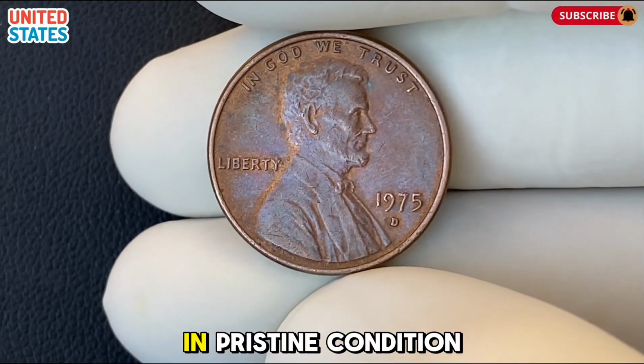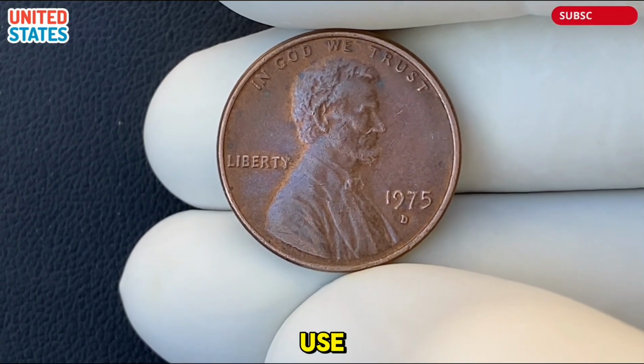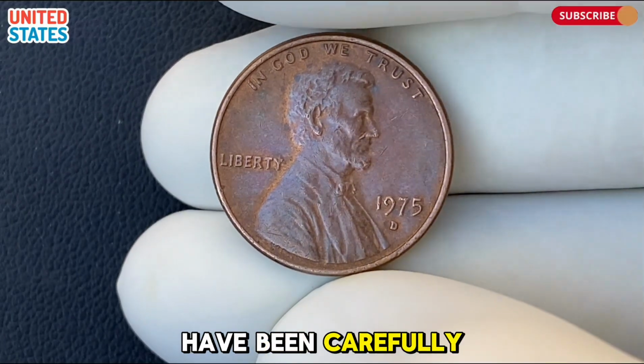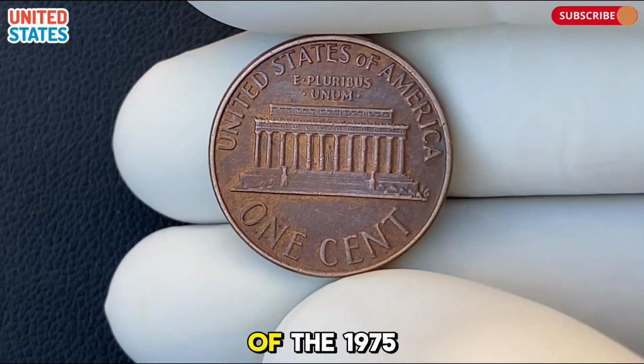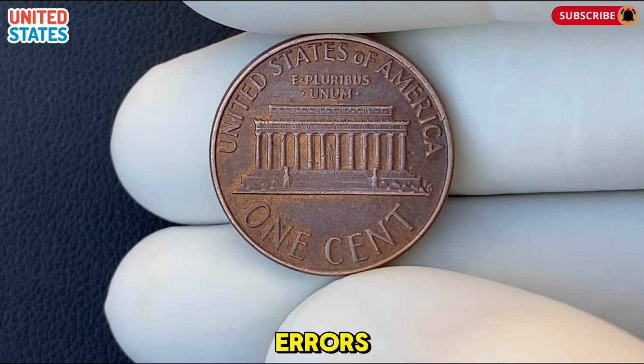Some have survived in pristine condition, free from the wear and tear that usually comes with years of use. Uncirculated coins, especially those that have been carefully preserved in mint condition, are often worth far more than a typical penny. One of the most valuable characteristics of the 1975 penny, however, lies in the possibility of minting errors.